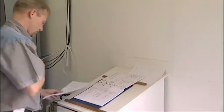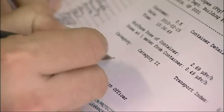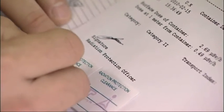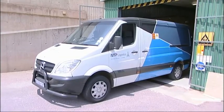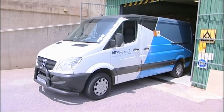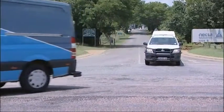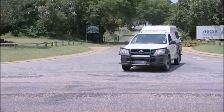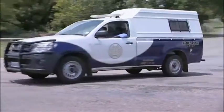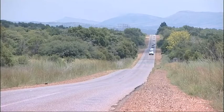When the South African paperwork is complete, these urgent medical supplies can depart for Johannesburg International Airport. Note the endorsement by the Radiation Protection Officer. Although not required by the regulations, as an extra security precaution, this consignment is accompanied all the way to the airport by an armed escort. The tracking of each and every consignment is meticulous.